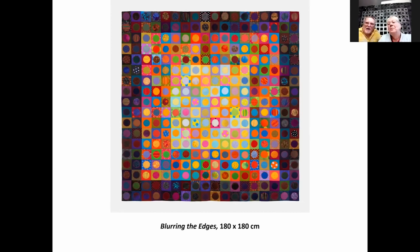Now, you can see that I wear glasses, but I only need those for close-up work. I developed cataracts, and this is about that blurring of my eyesight. So the spots here have become quite predominant in our work at this particular time. And once again, you can see that tonal values thing coming through the work as well. This was purely from our stash.